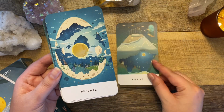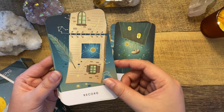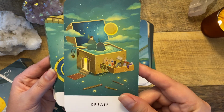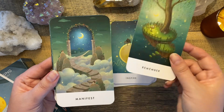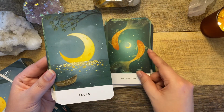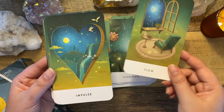So we have receive, prepare, and I'm really liking the artwork. It's very gentle and soft and soothing. Observe, I bumped my camera. Record, commit, reframe, gratitude, immerse, awaken, create, that's a cool card, foresee, inspire. And I guess each card has a moon phase too, so I'm noticing, yeah, there's a moon in each one. Manifest, patience, strength, quest, balance, intuition, relax. That's a beautiful card. I love that. Nourish, ponder, illuminate. Also, I really like that card. Flow, that's a cool one.